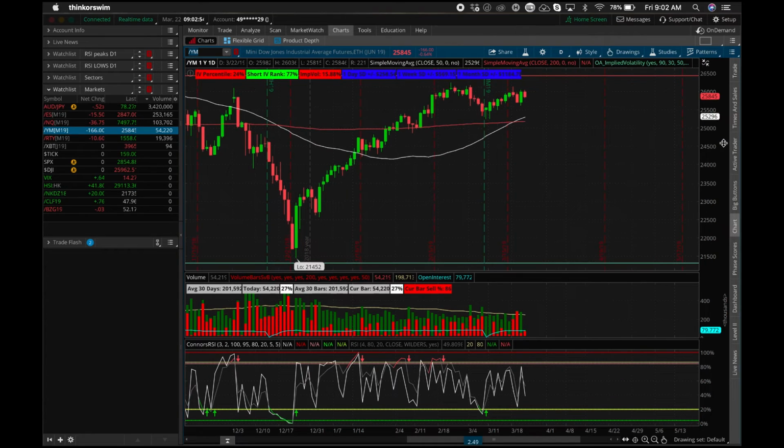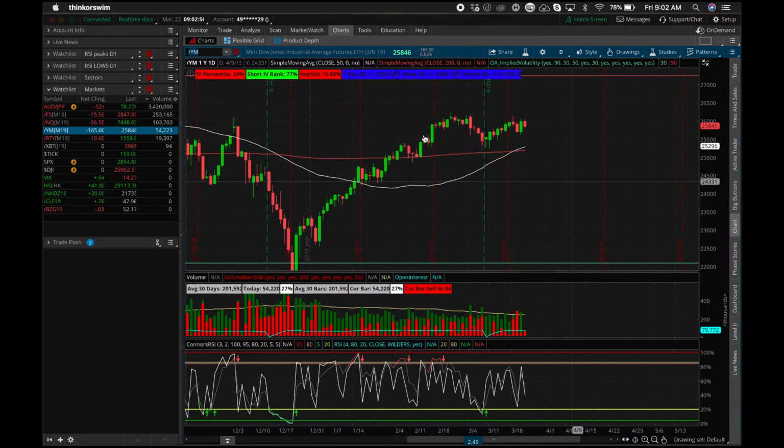So as you can see here, the Dow is at a key area potentially here. It's running into some resistance. It tried to break it multiple times here. It's failed here, and now it tried to recover all of this yesterday, and it failed. Right, so let's take a look at the S&P and see how the S&P is doing.